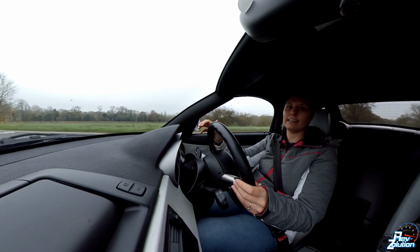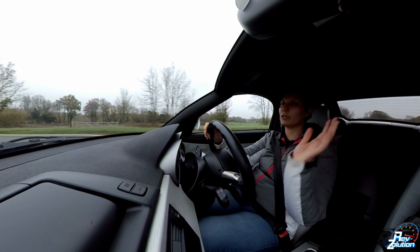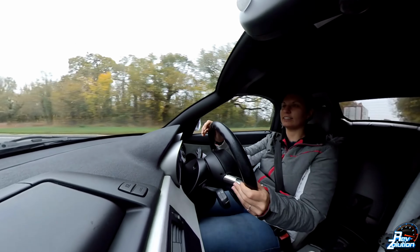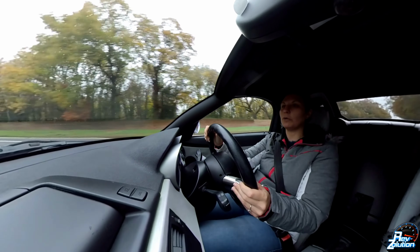Also, doing 60-70 miles an hour, it's really not that loud inside. I was expecting it, because it's a soft top, to be a lot of wind noise, a lot of road noise, and to really struggle to hear inside. But it's actually quite quiet inside.